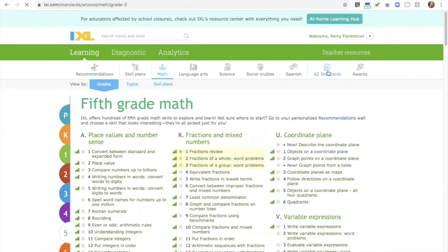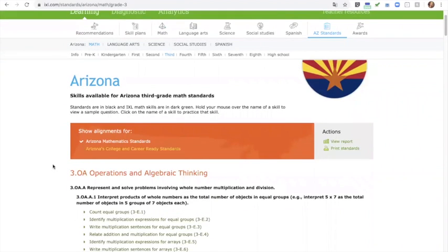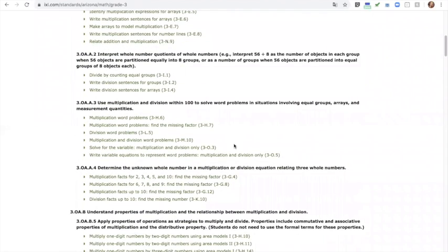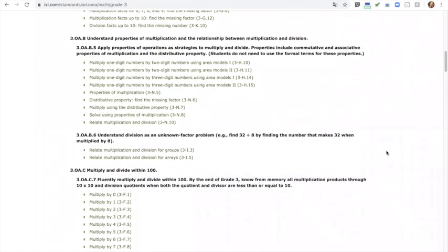Then when you click on that button there, you can select a specific subject next to where it says Arizona. And then you can select a specific grade level. That will give you access to seeing that grade level standards. And underneath each standard, we have one or more IXL skills that align with each standard. This is giving you a targeted list of skills that are going to support the standards you're teaching, and it's just going to give you a great idea of the essential skills for this grade level.